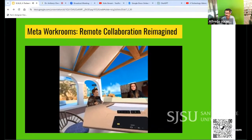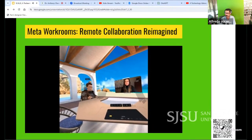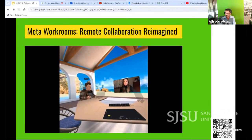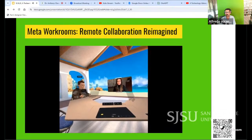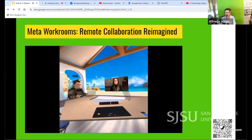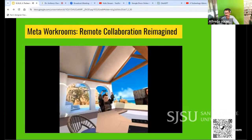Another thing that Workrooms do is makes you feel more connected, more sense of community. And some of those ways are with spatial audio that lets you hear who says what from where, just like in a physical room. It makes conversations more natural and memorable.